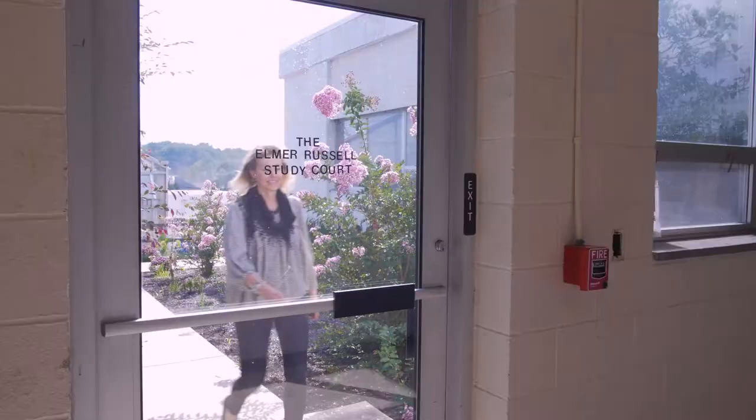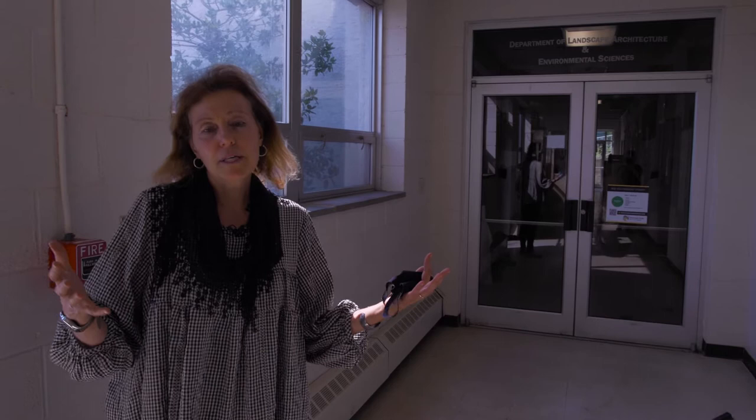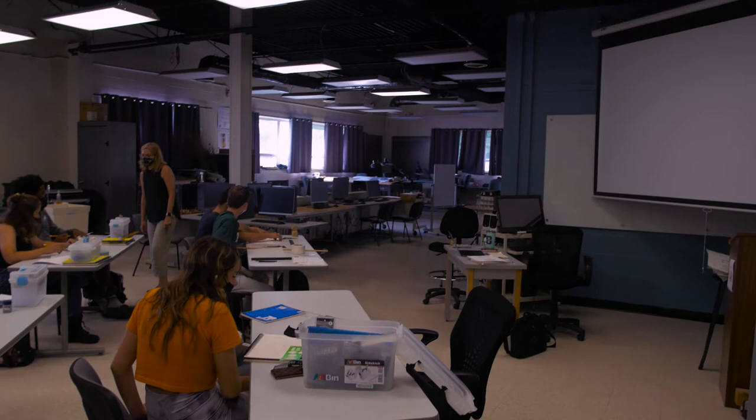All right, so let's take a look at our landscape design studio. We have an accredited landscape architecture program, and what that means is that after students graduate, they will take an exam and become a licensed landscape architect. So what you're seeing is a landscape architecture class in session. This is the studio. It is fully equipped with computers and drawing tables.